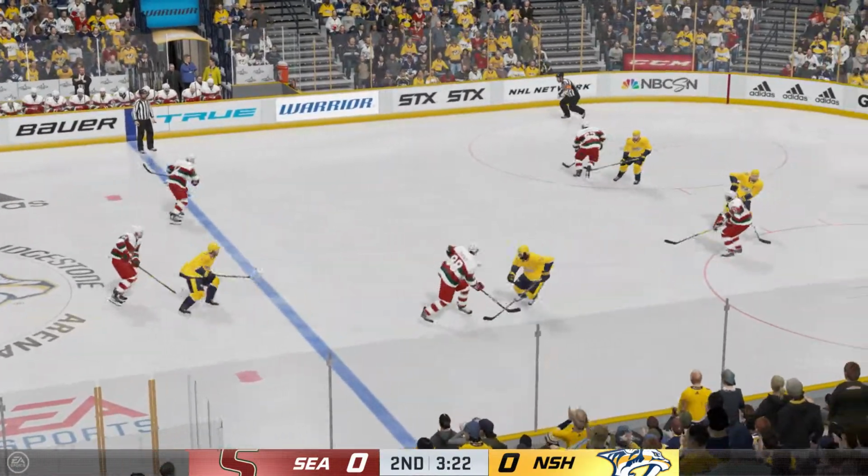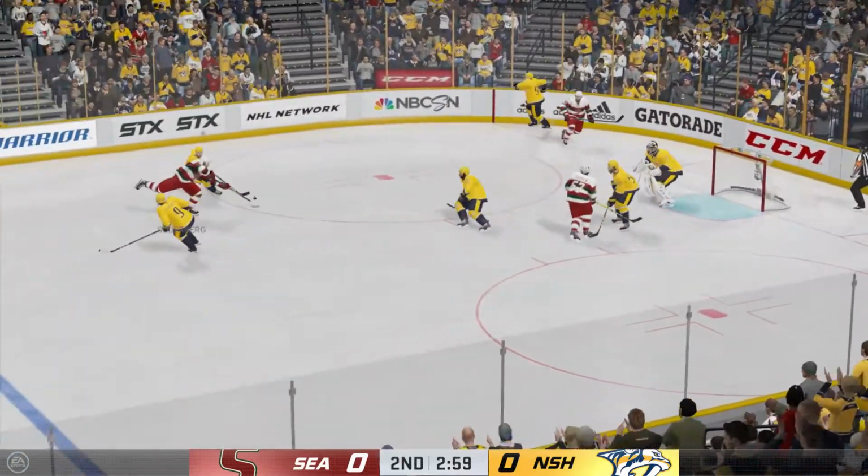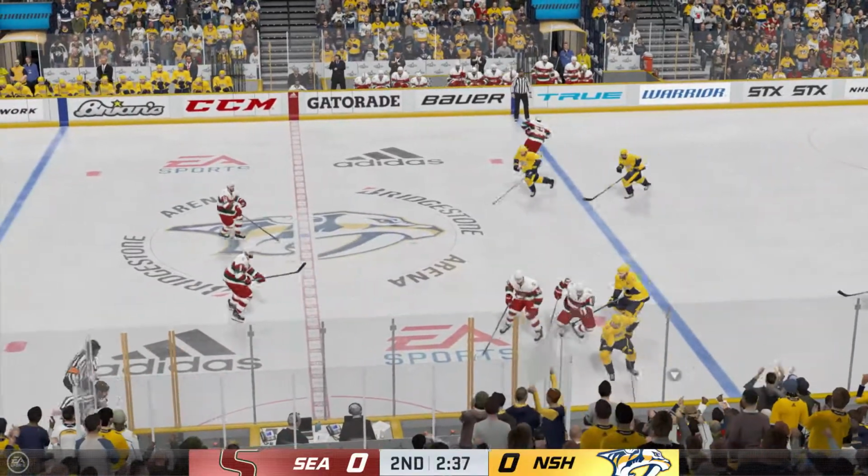Moves it on over to Johansson. Quick feed to Ekholm. Here's a chance in front. And that's a paddling from the goaltender. Like that save as he was able to deflect it to the corner.